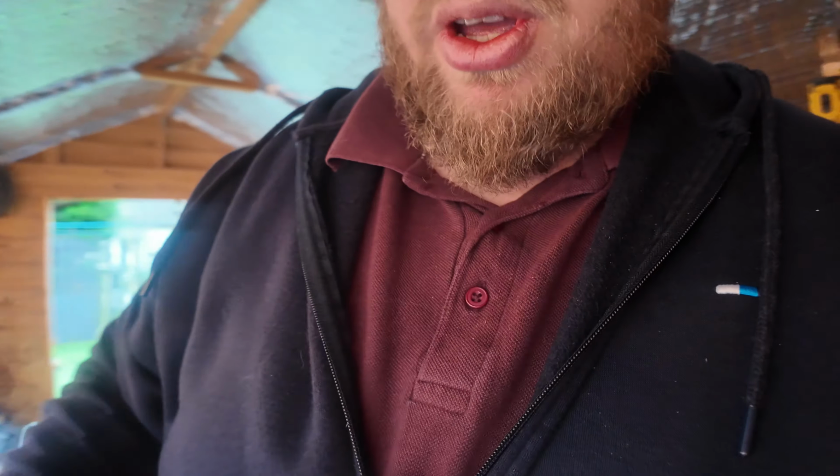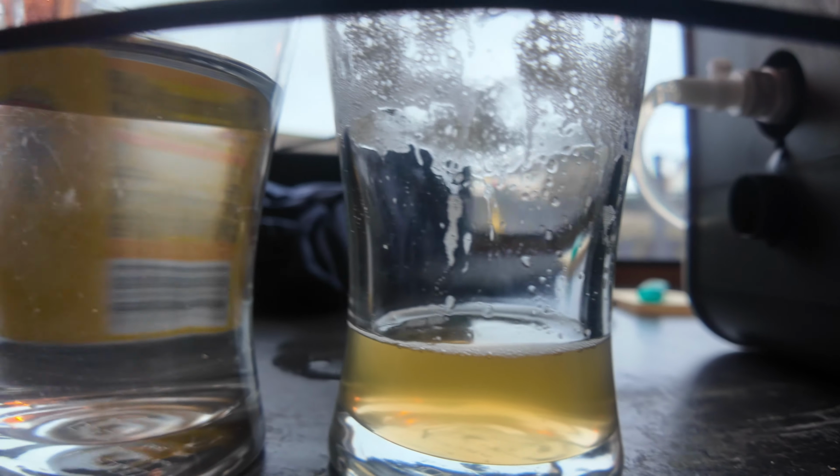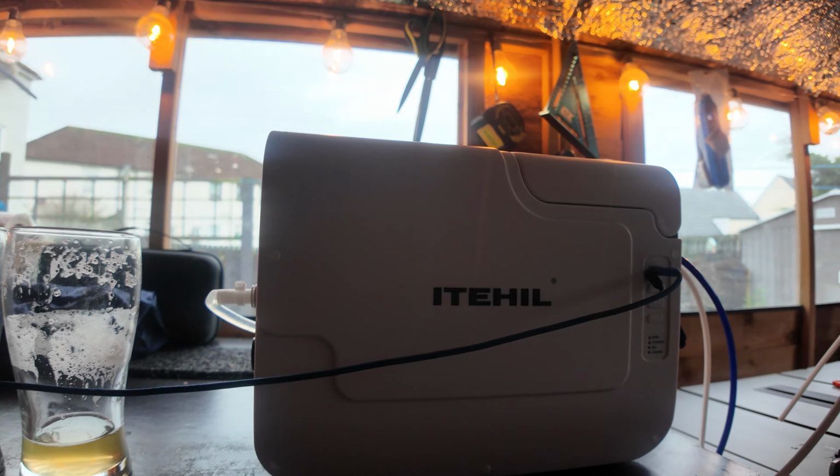Look how clear it is, compared to what it was. Let me show you before I take a drink of it. No, I'm stalling, I know. That's what colour it was with the beer, and that is the colour it is now after it's been filtered by the Itehil.